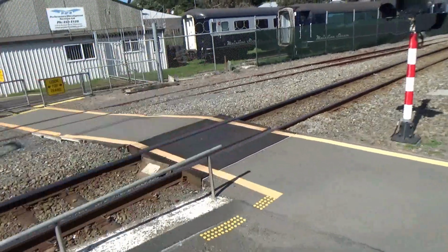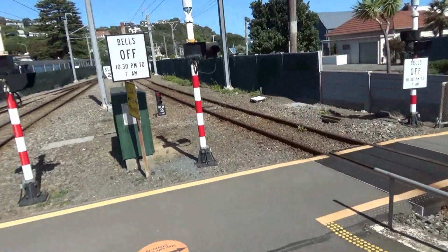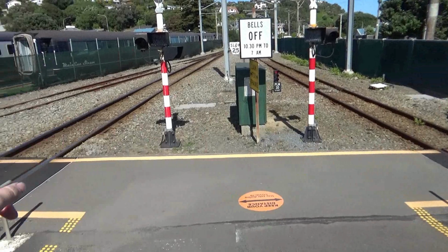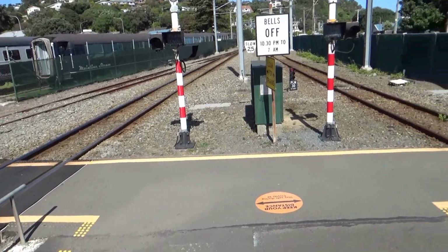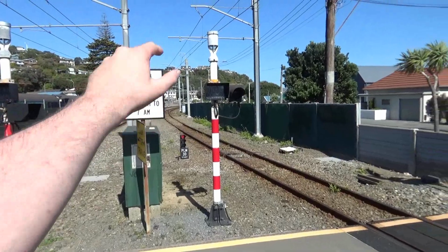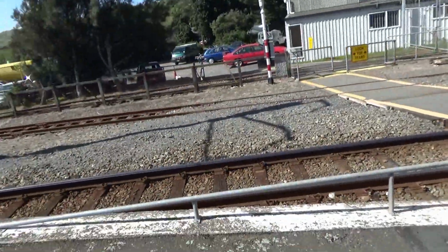separately. So the left-hand signals will only operate for a southbound train, the right-hand signals will only activate for a northbound train. So the only reason why you would see both sides active at the same time is if two trains were coming at the same time, and I don't think that's something that happens very often here at Plimmerton. Just down the road there is the Stein Avenue level crossing, which is the road level crossing that I filmed a retake of a few months ago.